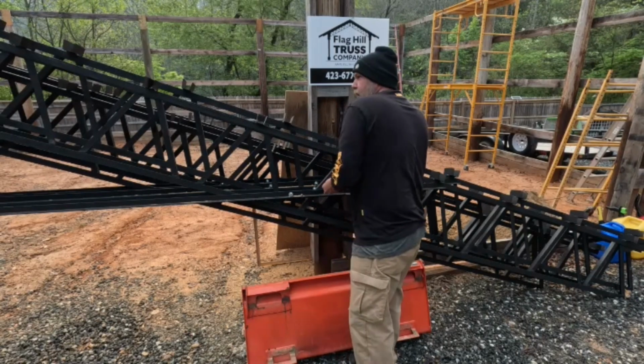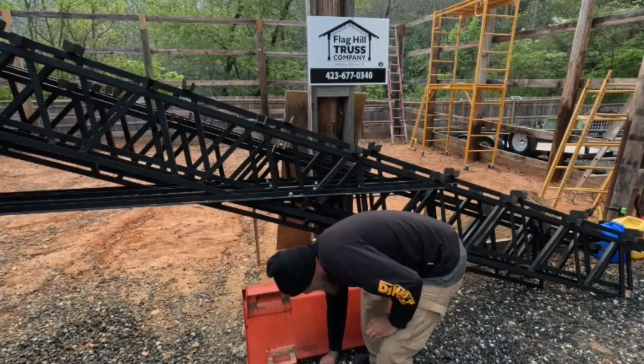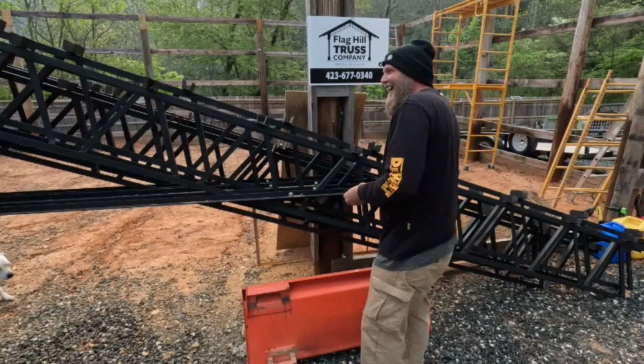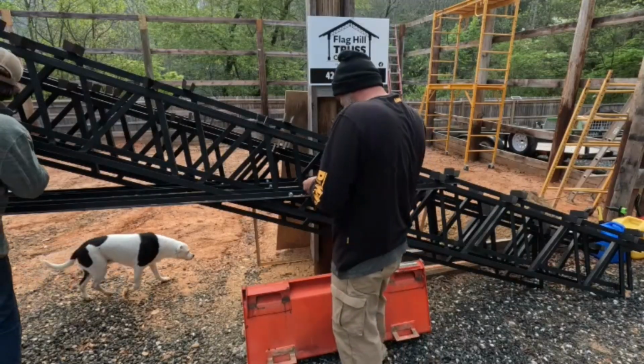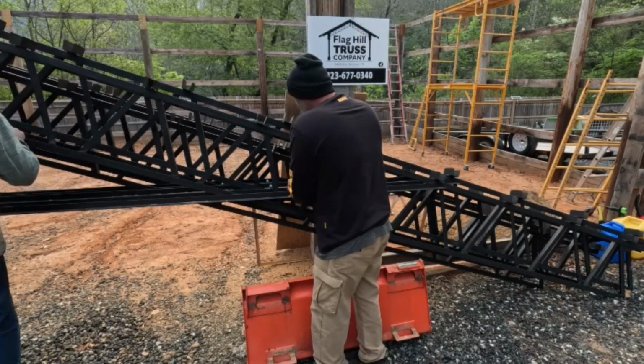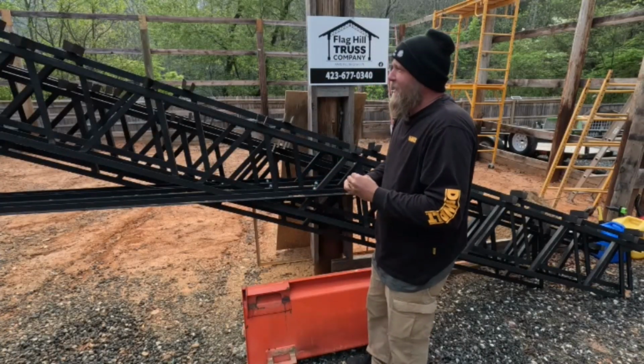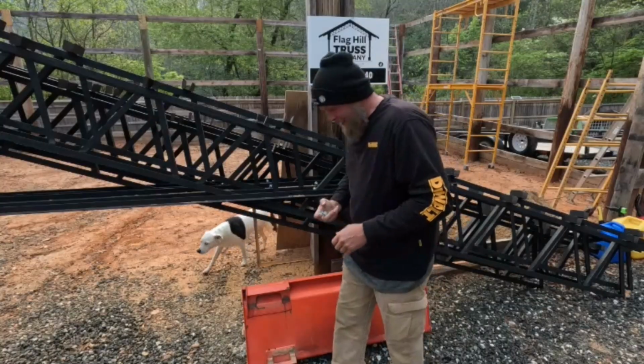You looking all professional, shipping DeWalt stuff on. Camera's on. That's how we do things around here. We may not be perfect on putting a fence together, but we got these trusses though.